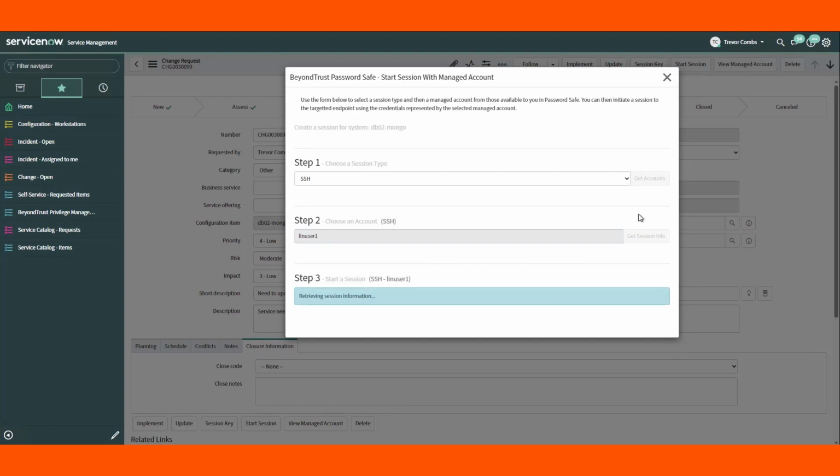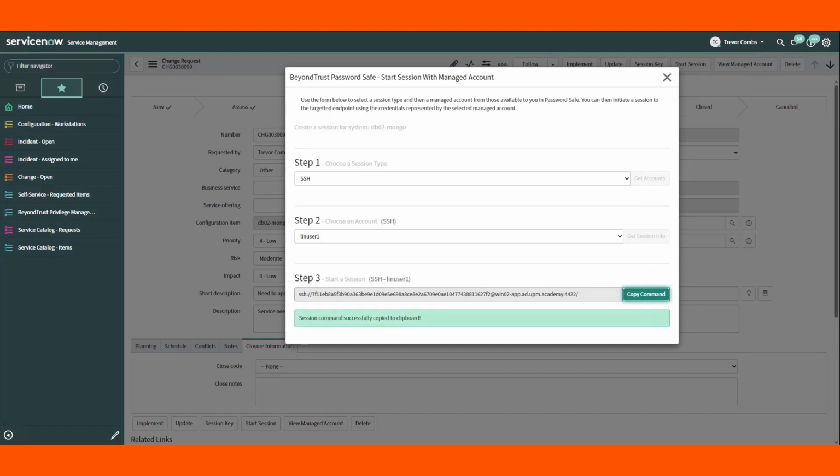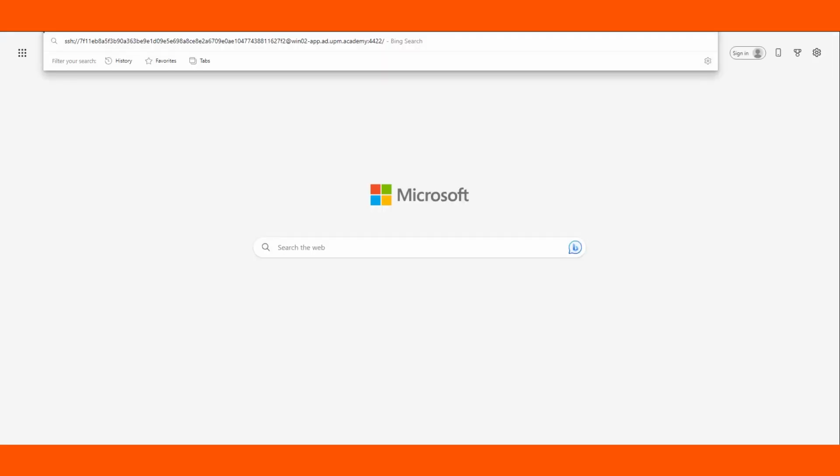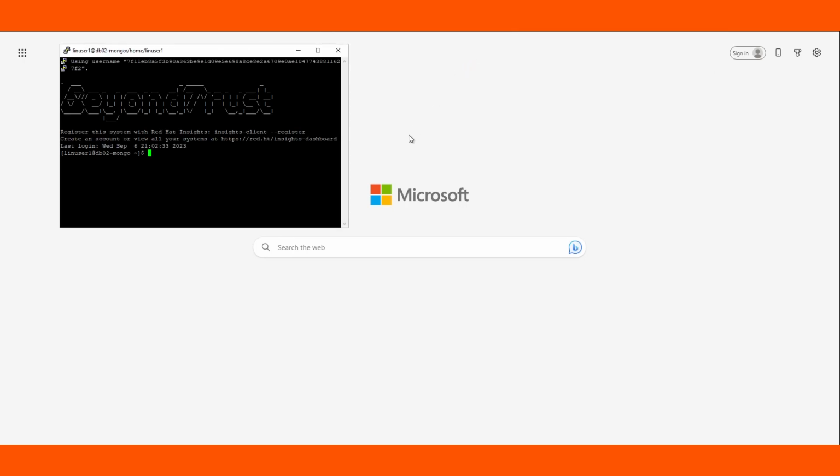Using native tools, in this example, we're going to use SCP and PuTTY, he is able to get connected securely to the endpoint by injecting that account directly into his SSH session and proxying it directly through Password Safe.